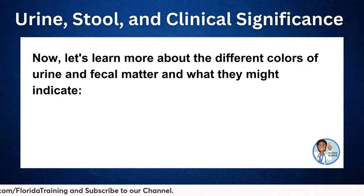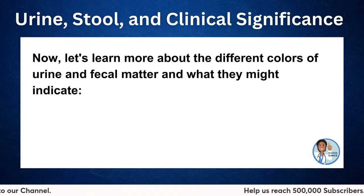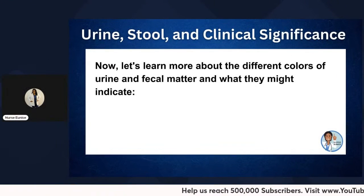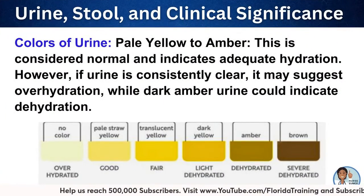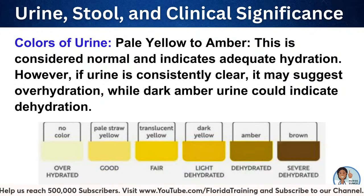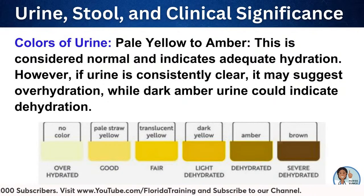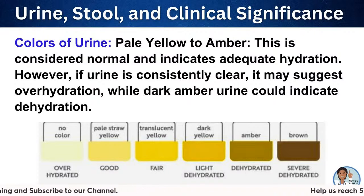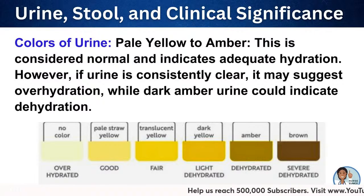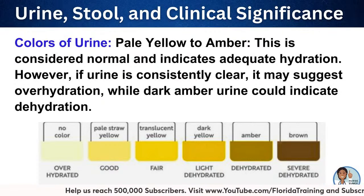All right, so now let's learn about the different colors of urine and fecal matter and what they might indicate. Here with the colors of urine, it goes all the way from pale to a dark color, which could be a brown. But here we're specifically talking about the color of urine that is pale yellow to amber, and that is suggestive of normal urine color.